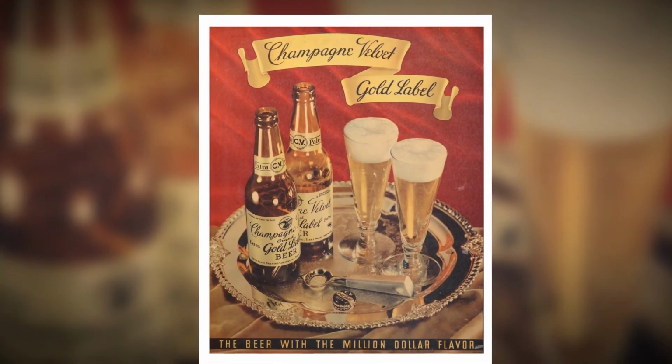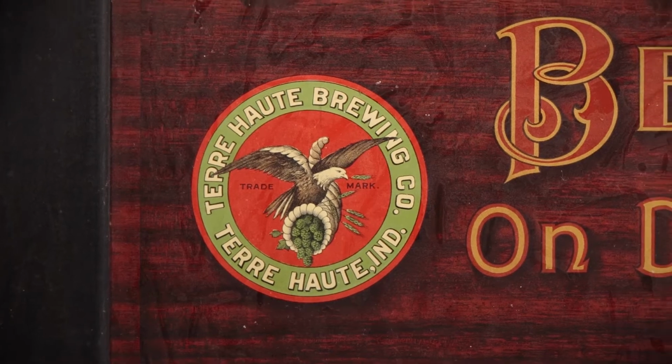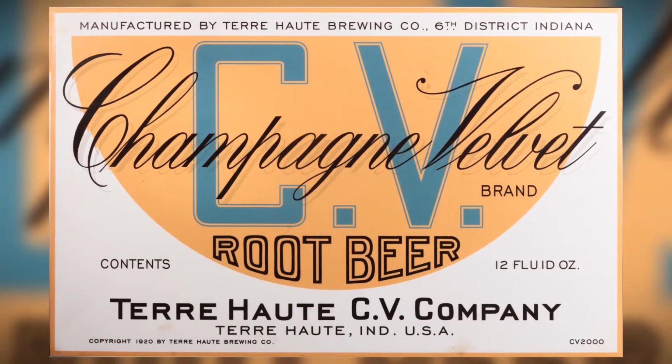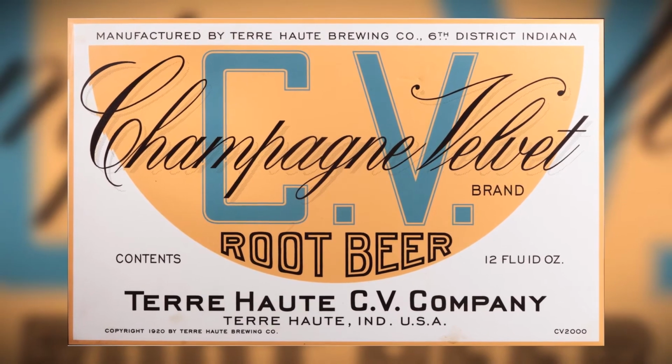The beer we're brewing is based off of a recipe that was found in an old brewing notebook by one of the brewing assistants at the original Terre Haute Brewing Company between probably around 1901 to 1904, somewhere in that range, right when Champagne Velvet was coming out.